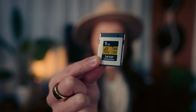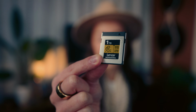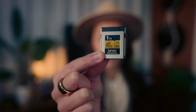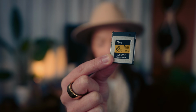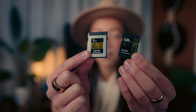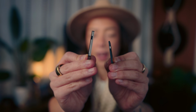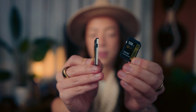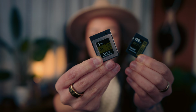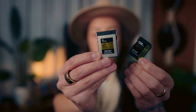This camera uses a 1 terabyte CF Express Type B card. This thing is huge. I'm not used to this. Okay, this is the one that I'm used to, okay? Wow, I'm not very good at this. But you see the difference? These things are very different, okay? Look at how thin. This is the one I'm used to. But this, what the heck is this thing? It's huge. Did not know what I was getting into.